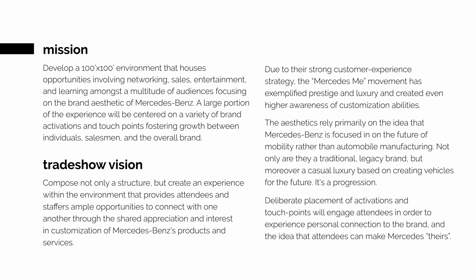The trade show vision is not only to compose a structure, but to create an experience within the environment that provides attendees and staffers ample opportunities to connect with one another through the shared appreciation and interest in customization of Mercedes-Benz products and services. Due to the strong customer experience strategy, the Mercedes Me movement has exemplified prestige and luxury and created an even higher customization awareness.